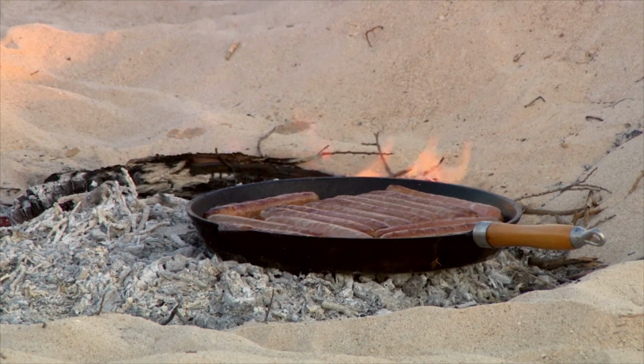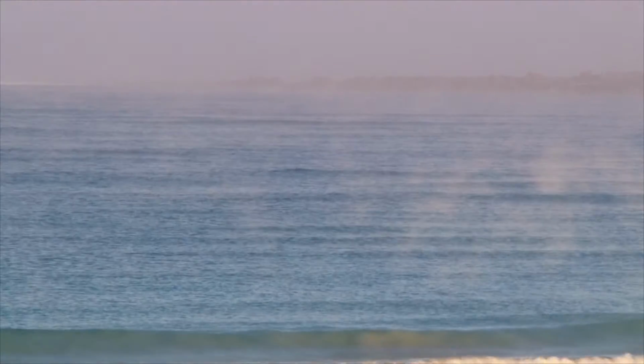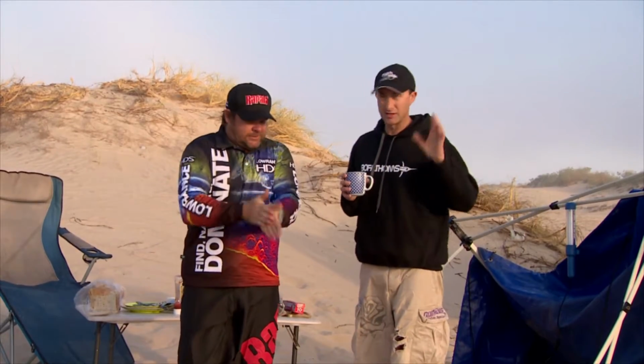How good is it? I mean, we've got the water right there, we've got a camp right here. Sausage is cooking for brekkie. It's a little cold this morning and I didn't realise it actually got cold in this part of the world. You didn't realise it got foggy either. No, the fog's rolling in. However, the weather is still sensational.